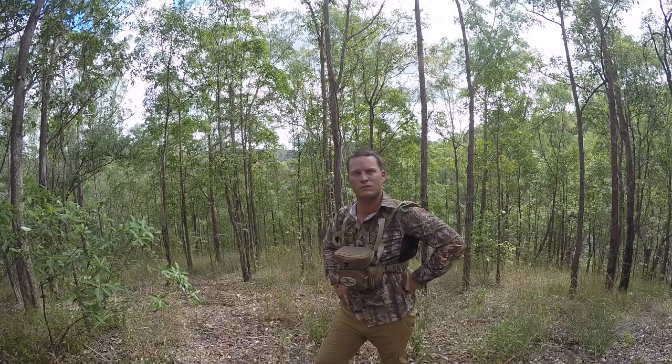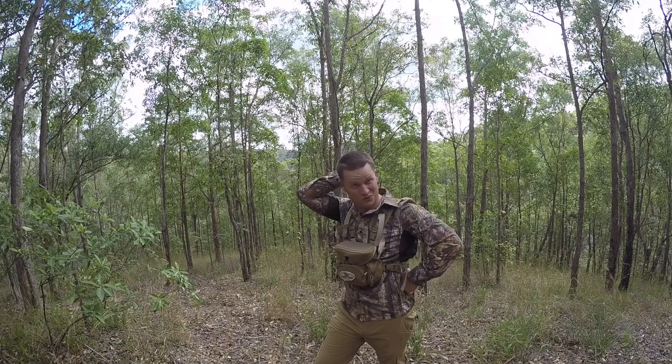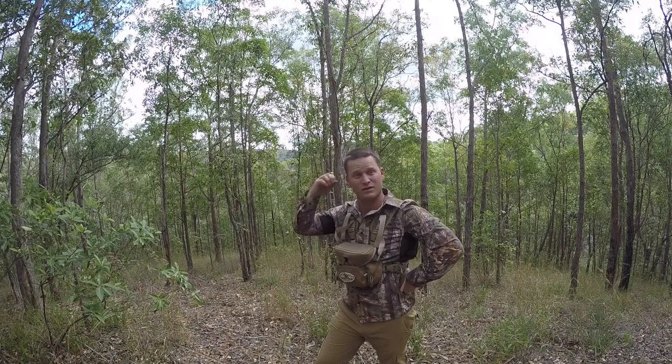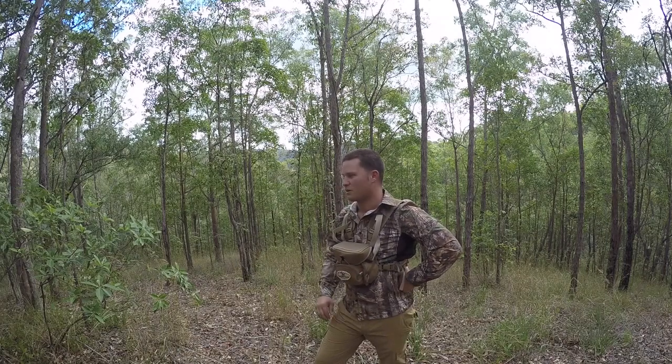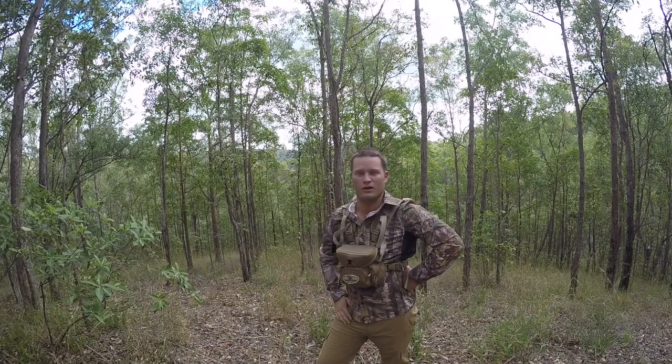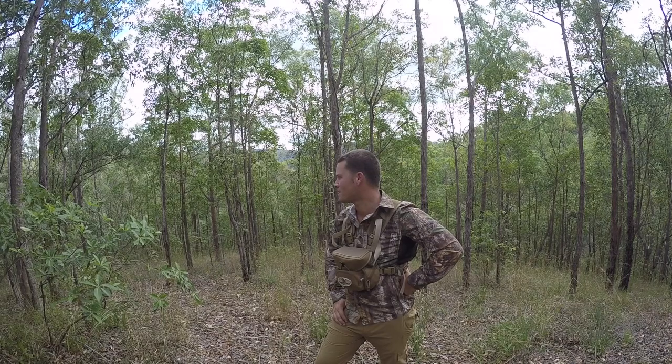It was only a couple of weeks ago I came up this ridgeline, which I've never been up before, just sussing out where to put some new motorbike trails. I came across this spot and thought it would be a good spot for a bit of hammock camping. I'm pretty close to the middle of my property.